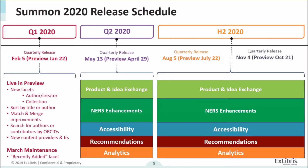We'll also have the quarterly releases. We'll have a preview environment available 2 weeks prior to that going into production. And those also fall on the first Wednesday of the month for the quarter they're in. The one exception is the May release. That will be out on May 13th. That first week in May, we will hopefully all be together in Illuna in LA. The preview is available for that on April 29th.